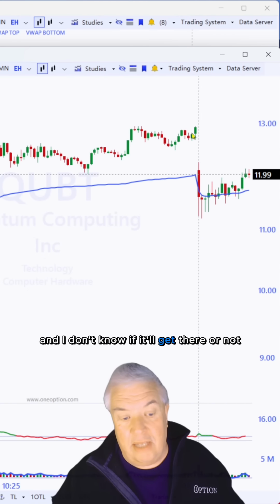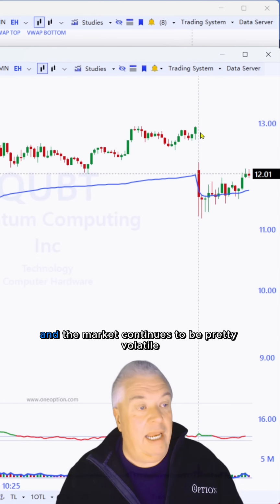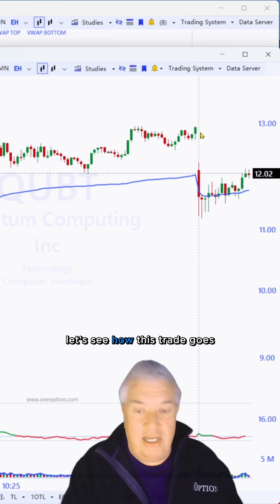Am I going to be looking for a $1 gain on this? I don't know if it'll get there or not because the volume's not super heavy, but if I can make 50 cents on this trade, that's going to be fine for me. And the market continues to be pretty volatile. Let's see how this news is digested, but in the early going, things look pretty decent. I'll check in a little bit later. Let's see how this trade goes.